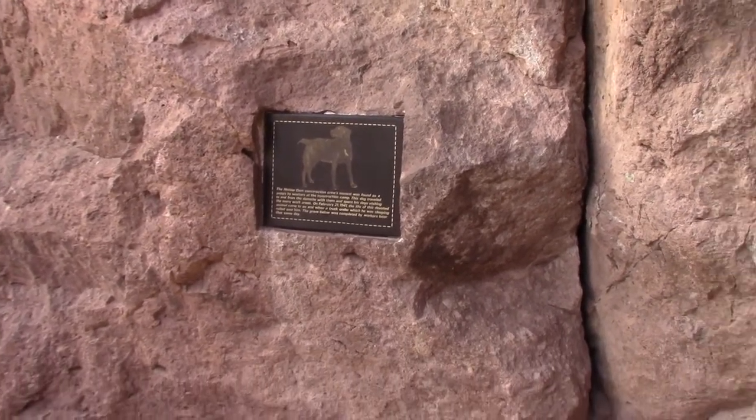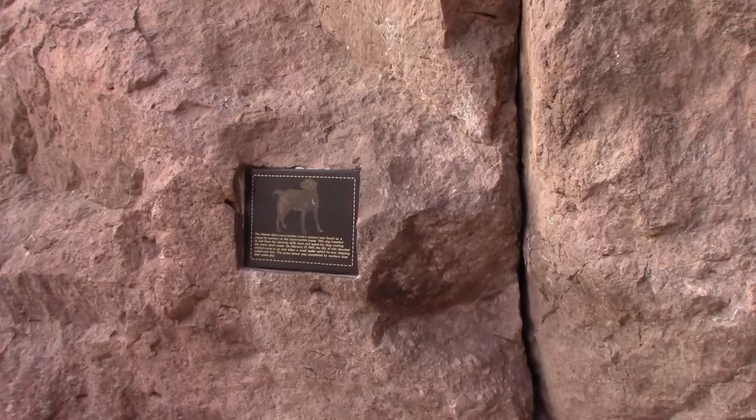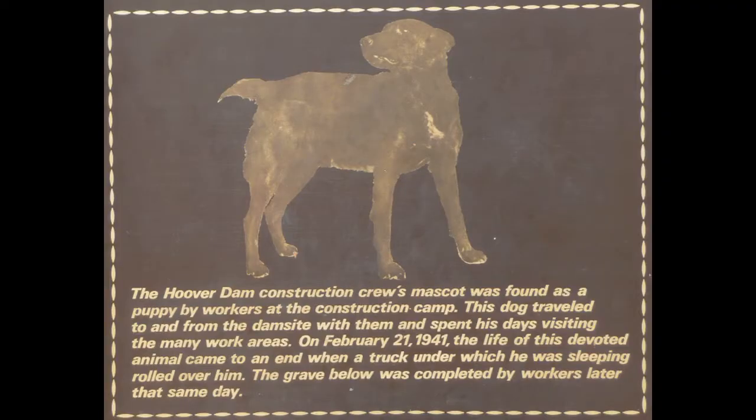Support even came from as far away as Europe, protesting the removal of the plaque. But it was all to no avail. The Bureau stated that they would not reinstate the original plaque. However, several months later, after continuing outrage by the people of Boulder City, the Bureau agreed to post a new plaque in the same place. But this new plaque did not mention the dog's name. And this is the one that you see over Nig's grave today.